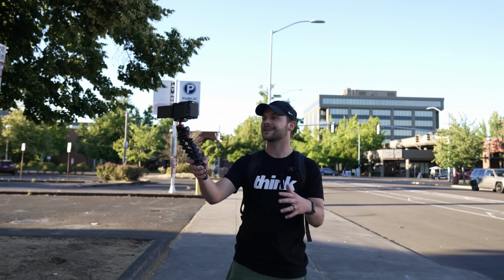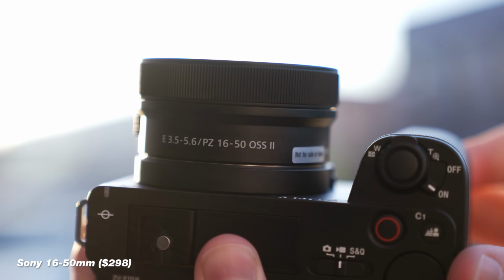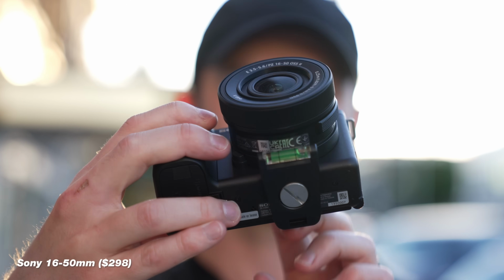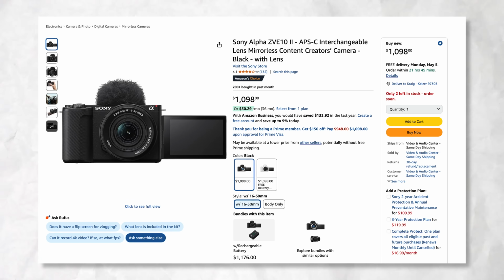Now the next lens on our list is the Sony 16-50mm f3.5 to 5.6 kit lens. This is actually the brand new kit lens that ships with a camera like the Sony ZV-E10 II. So if you purchase that camera as a bundle, this lens actually only costs $100. That's the most cost-effective way to get this brand new kit lens.